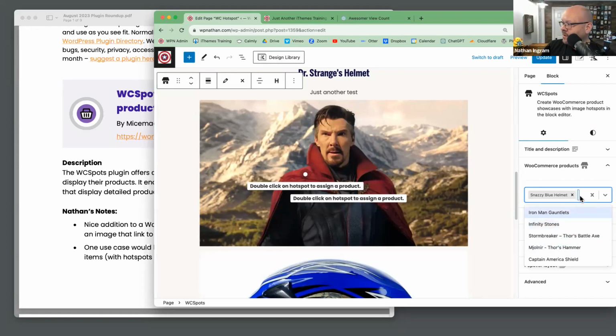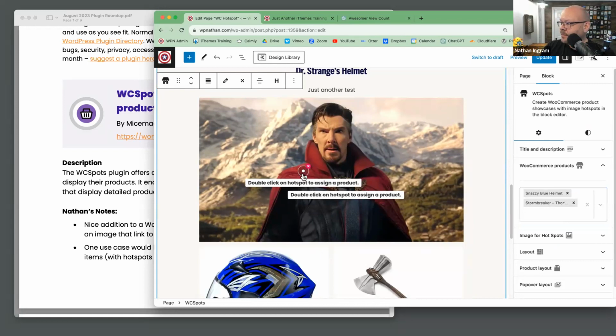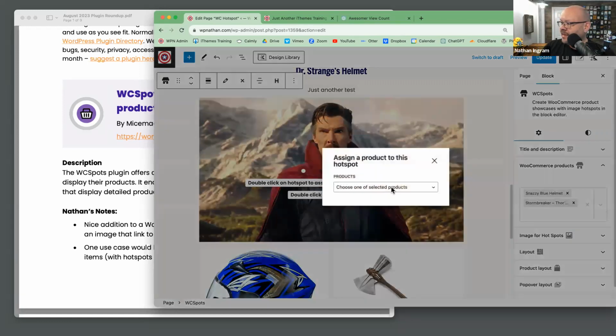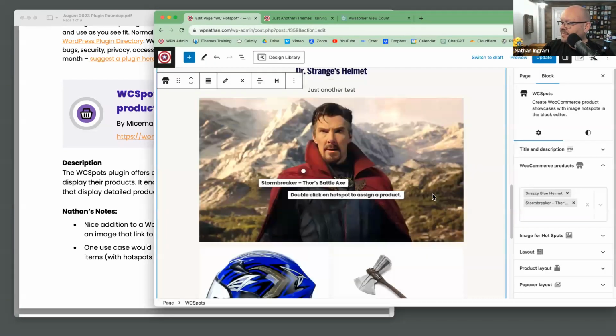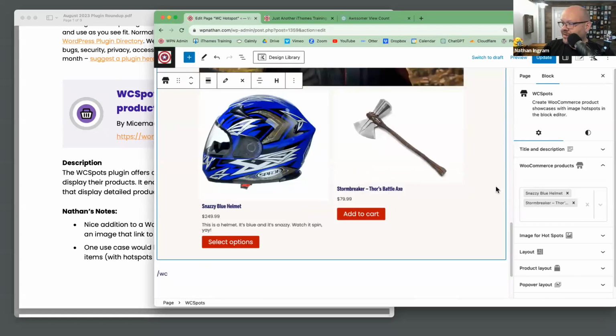So over here, this gives us a list of all the products that we're going to feature on this one. So let's just add another one. I don't have a product for the cloak, but we'll just pretend it's this one. And once that product is in, then I can click here, double click, and choose one of the products that we've assigned to this hotspot. So once that's there, it shows up in a little loop of products underneath.